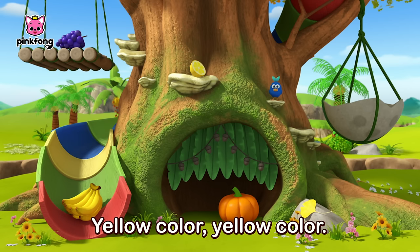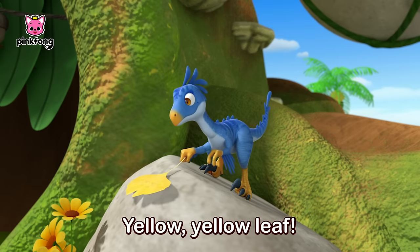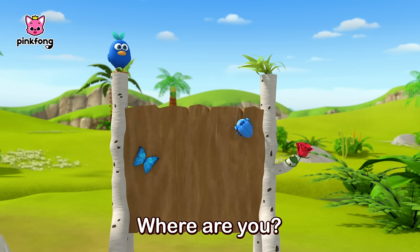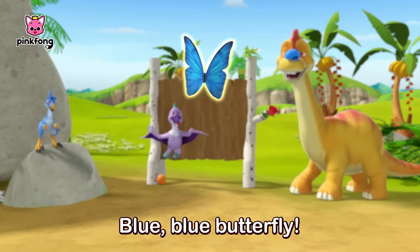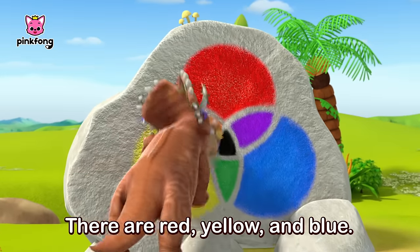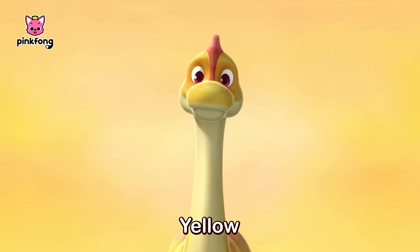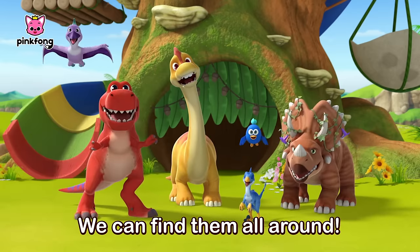Yellow! Yellow color, where are you? Yellow bananas. Yellow lemon. Yellow, yellow leaf. Primary colors. Red, yellow, and blue. We can find them all around.